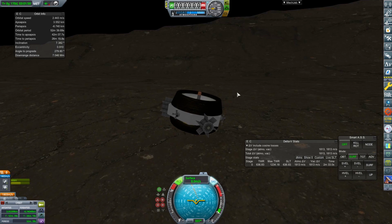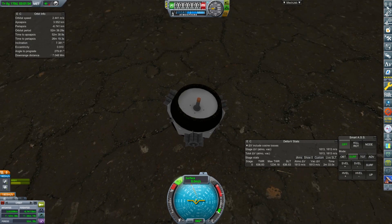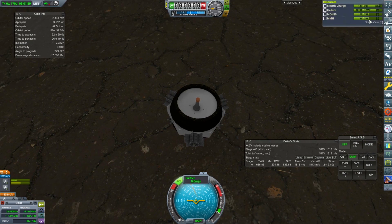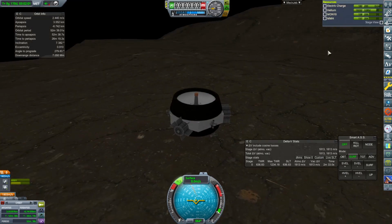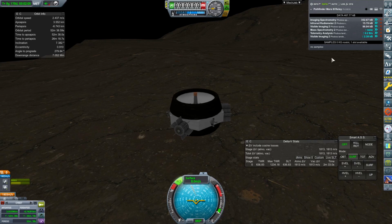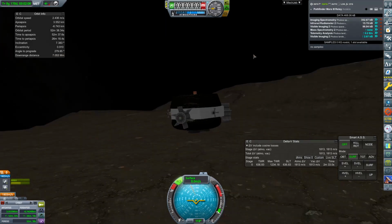Right. Turn that off. Are we down? Are we stable? Have we completed a mission? How do I do the mission? Oh, I've got to transmit science, haven't I? Right, okay. What is our science stuff looking like? Are we transmitting data? Is it good? Phobos landed. Yeah, there we go.